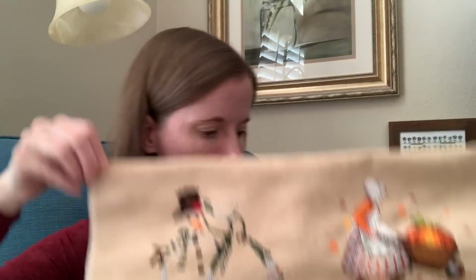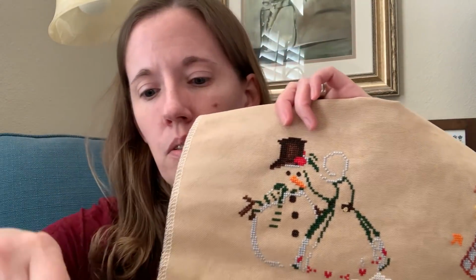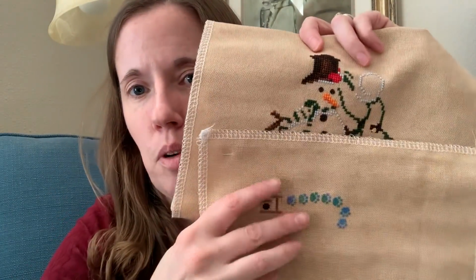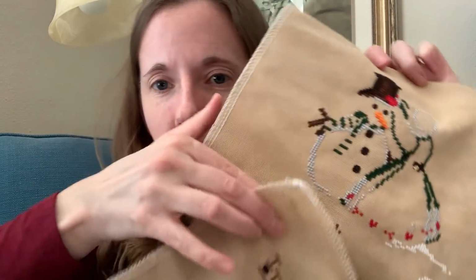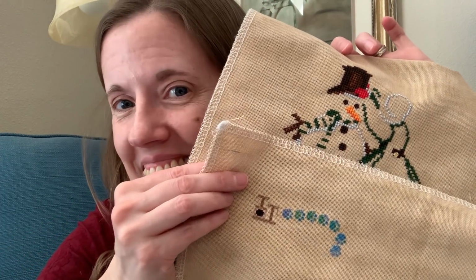I was gonna share this with you. Maybe I could give you a picture side by side, but she had some 27 count Linda. This is 2/2, and this is 1/1 on the same fabric. So it looks pretty both ways.